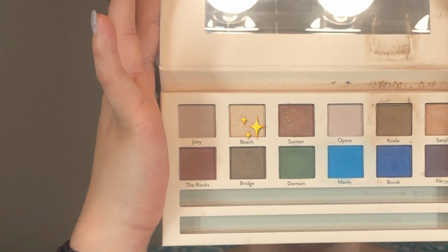I'm gonna try to use some Beach shimmer shadow and go like this. Inner corner, baby. I don't like the shimmers just because usually when you wet your brush and you pick up a shimmer shadow, it really makes it pop, you know? It gives it a little extra oomph, a little pep in the step, you know what I'm saying? But this palette, the shimmers just don't do it for me. I don't know how I keep getting foundation on my lips. Okay guys, so this is as good as it's gonna get. It looks awful, okay? But we're gonna try to make it work.